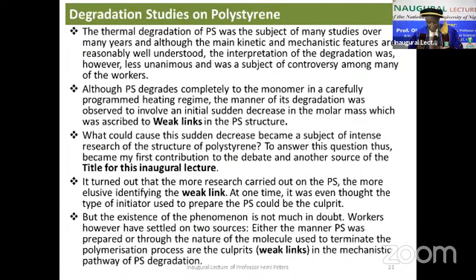lecture. It turned out that the more research carried out on PS, the more elusive identifying the weak link. Indeed, at one time, it was even thought that the type of initiator used to prepare the polystyrene could be the culprit. But the existence of the phenomenon is not much in doubt. Workers, however, have to settle on two sources: either the manner PS was prepared or the nature of the molecule used to terminate the polymerization reaction are the culprits in the mechanistic pathway of PS degradation.